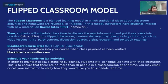So in the flipped classroom model, some of the content that you'll see on course sites will of course be video lessons by your instructors or through third-party content. You might have some discussion boards, you might have to do some digital research, and of course you'll have some things that you need to complete out of your textbooks. So Blackboard course sites is not regular Blackboard. It's not just the Blackboard that people use for the academic side, it's course sites. So make sure when you get your enrollment from your instructor that you save that link somewhere, or when you Google it, you just type in course sites, not Blackboard. So this is the website, blackboard.coursesites.com. And when you get enrolled, your instructor will send you a link to register for that site for your course sites class after we've confirmed that payment has been verified.